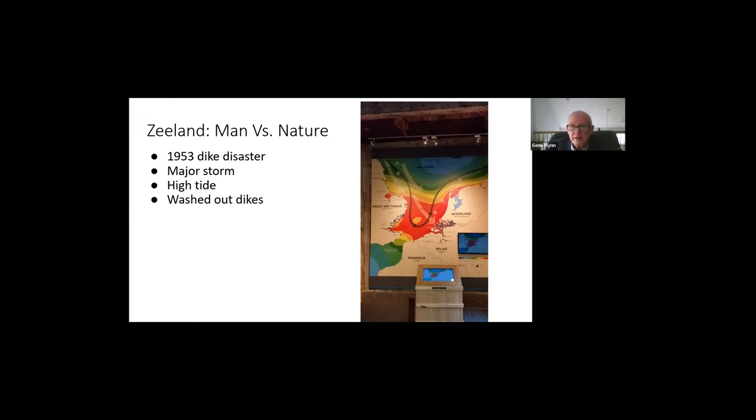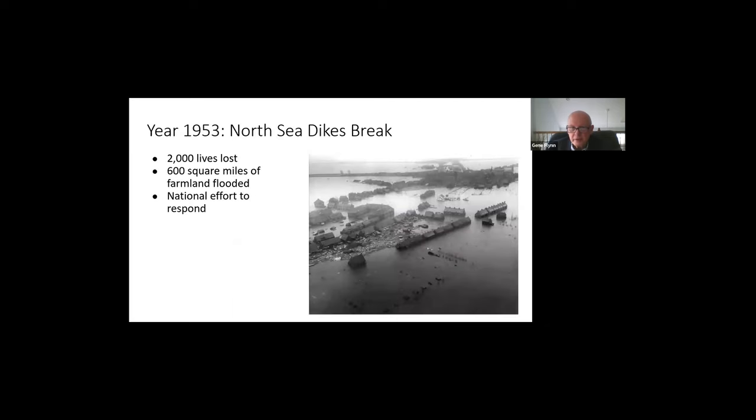And in 1953, there was a dike disaster that's shown here in this picture, and the water overran the dike. So the dike was very powerful, but the water ran over the top of the dike and corrupted the dike from the backside. And so 2,000 lives were lost. For many homes, the entire first floor was flooded, and even parts of the second floor. Over 600 square miles of farmland was flooded.